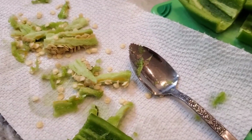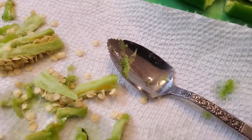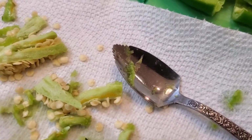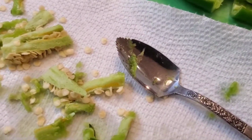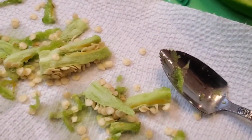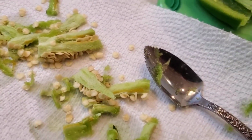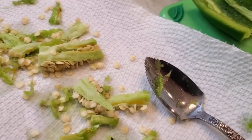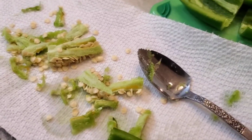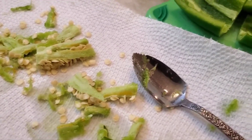I believe that this spoon was intended to be for grapefruit. I've got two of them. Neither of them match, both thrift store finds. But anyway, I love them for scraping the membrane and seeds out of jalapeno if you want to, because it takes most of it all at the same time. It's much easier than trying to do it little by little with a tiny paring knife. So that's my tip. You probably already knew it. I'm the last to find out.